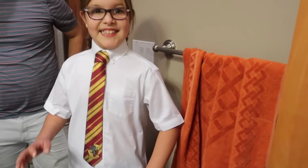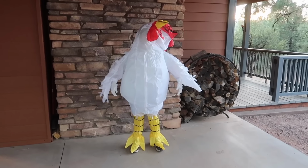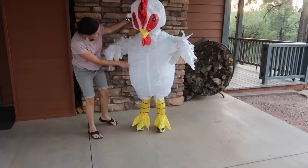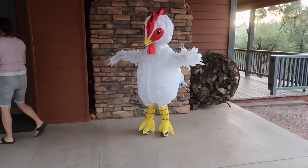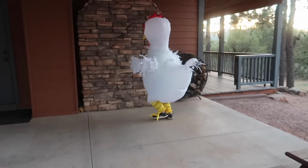All right, looking good. You ready for the rest of the costume? Yes. Inflatable chicken. Isaac's inside of there. It's still inflating. Yep. You're inflated.